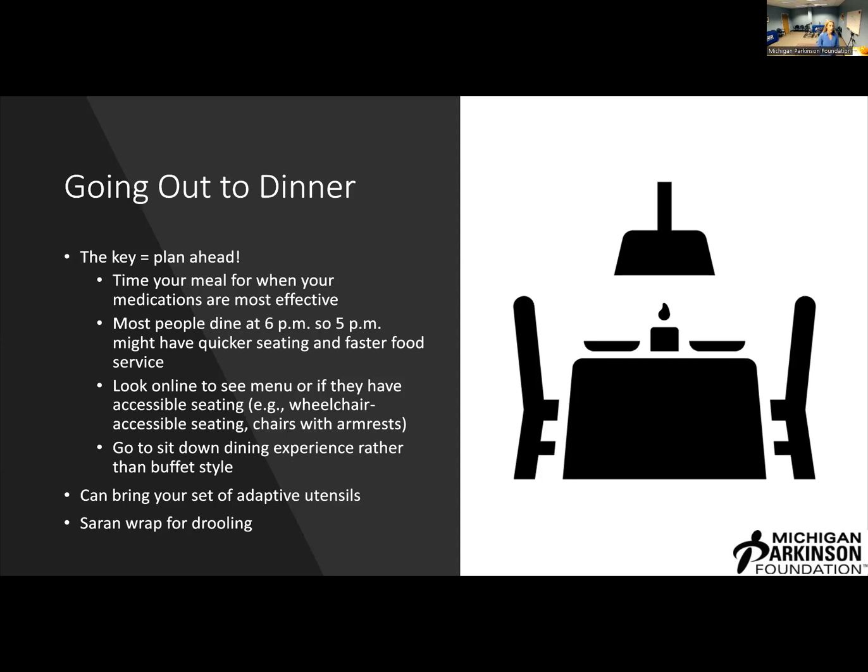Or maybe you see if they have accessible seating for your wheelchair if you use one. You can also go and sit down for a dining experience rather than buffet style, so you don't have to deal with multitasking, walking around, managing the plate. But I know it is kind of COVID time still, so just your preference on that. And you can bring your set of adaptive utensils. A lot of these aren't noticeable at all. You can't even tell that they're adaptive, but they really help people sometimes.